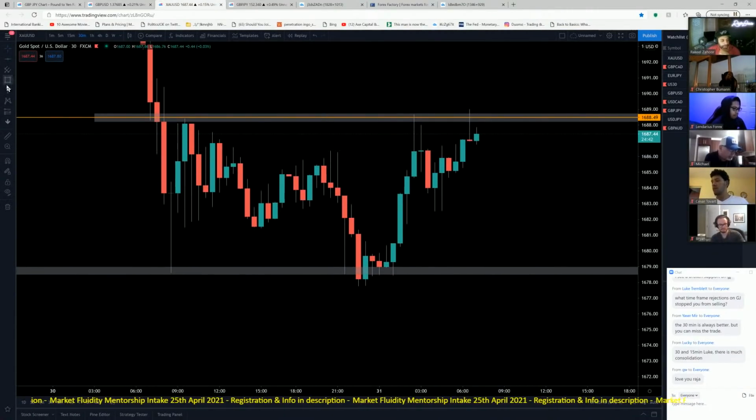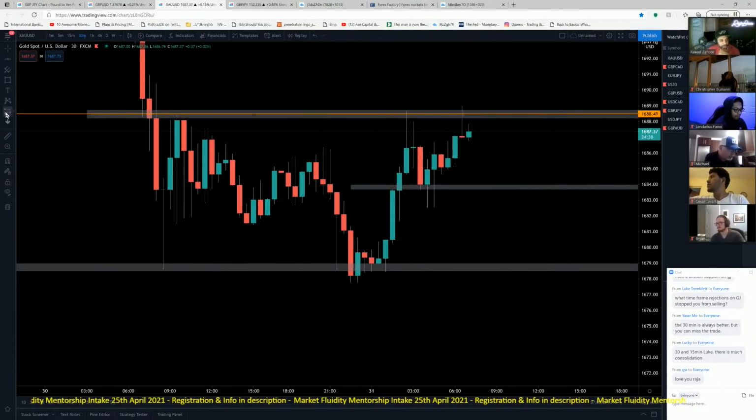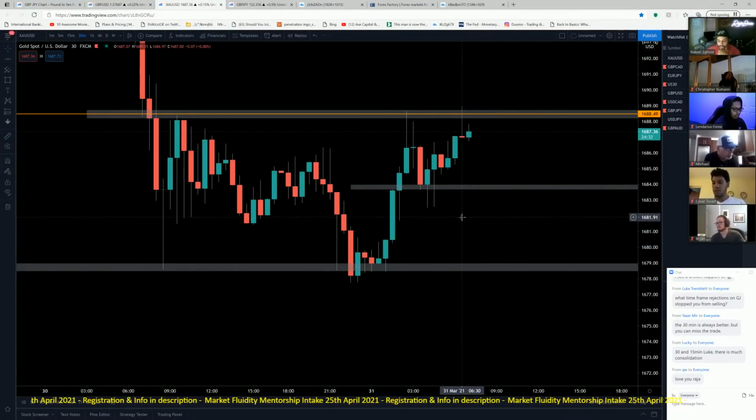It's within this area right here. So this is what you're looking at right here, right? Below 1683 on a 30-minute time frame, 15-minute time frame. Yeah, you got enough range here. That looks good. That's like a range within a big range.